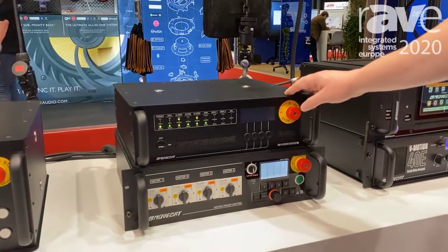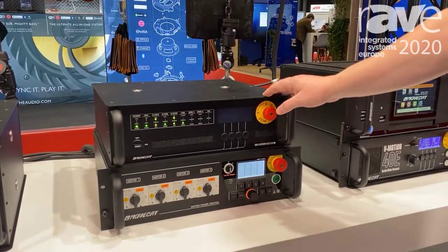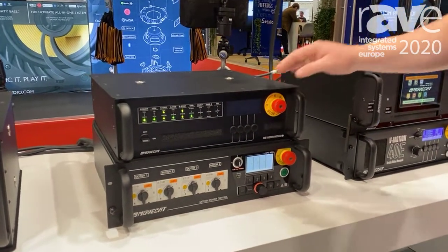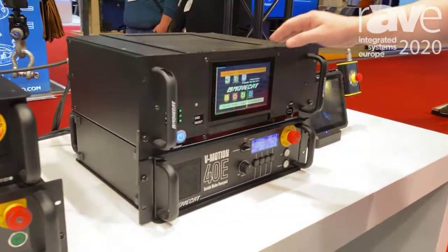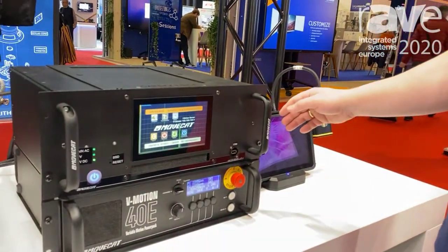And as well, we have a variety of different kinds of accessories which are necessary to communicate with the lighting industry, with the media server industry, like the iMotion server, the iMotion interface, special tablet versions for the setup purposes so that you don't need a big desk.